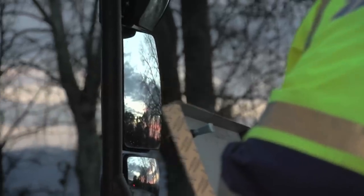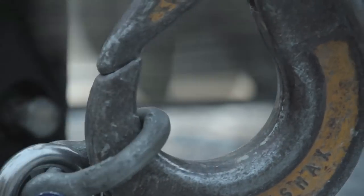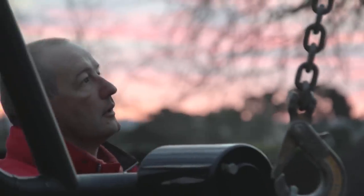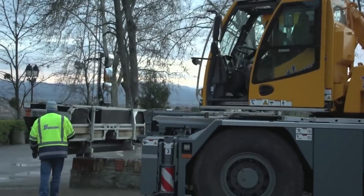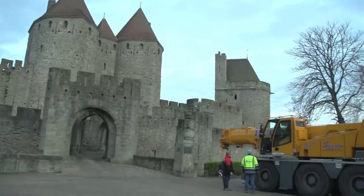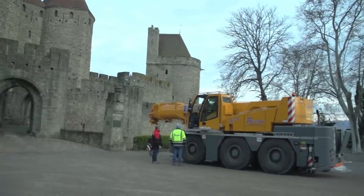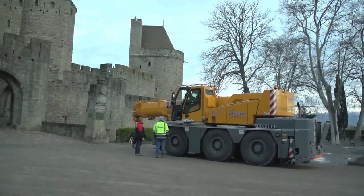Today we'll be using the Liebherr LTC 1045-3.1, which is perfect for this job. There's actually a height restriction of 3 meters here, but with the lowering chassis, we'll fit through the archways fairly easily.